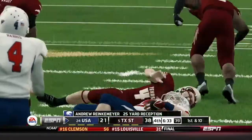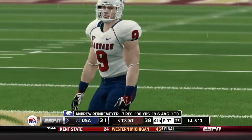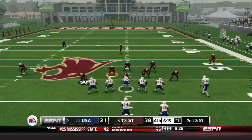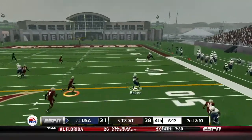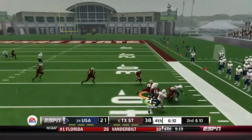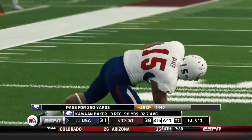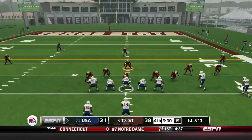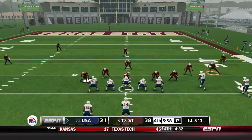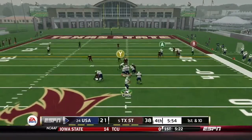Airing it out deep, going up the middle is Andrew Rinkemeyer for a gain of 25. This passing offense still going to try to do something, I guess. But 2nd and 10, Orth back to pass. Taking a shot, that's caught by Kawan Baker. And Baker's got this one across midfield, gain of 19, down to about the 39 of Texas State. 3 catches, 98 yards today for Baker. It is a first down from the, call it 38 of Texas State here now.